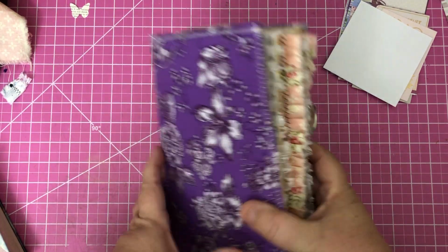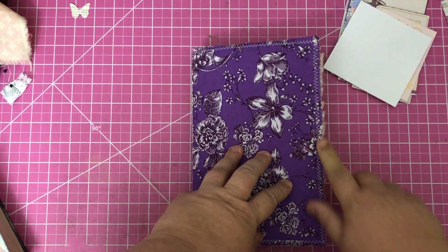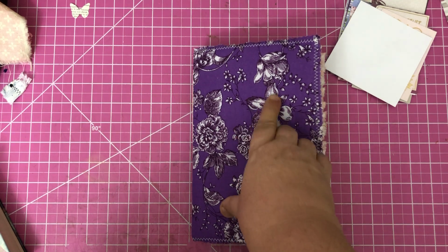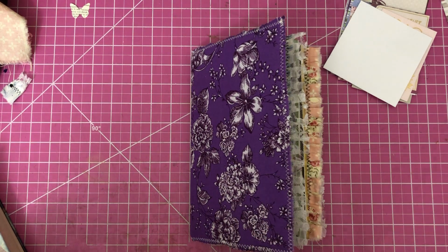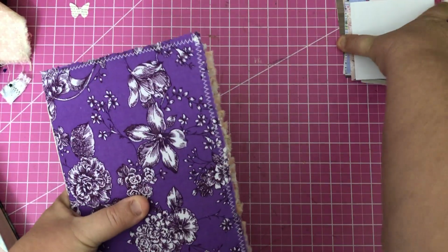So all I have left to do, I'll do a little update on projects. All I've got left to do here is the closure, and then I need to do her little placard right here that says Houston 2020. That's what she wanted it to say. And I was thinking about the closure. Maybe let's do that really quick while we're just sitting here talking about Goodwill finds and stuff now that we're done with that.